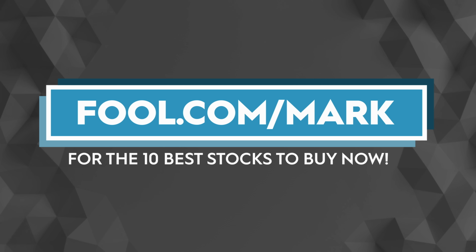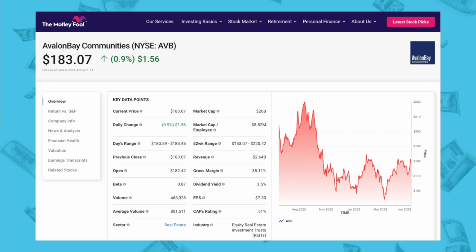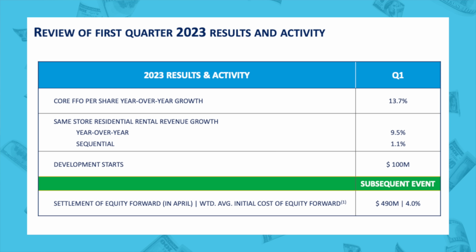All right, now let's begin with the first REIT on our list, which is Avalon Bay Communities, stock ticker AVB. Avalon Bay is one of the 2 largest apartment REITs in the market today and the 16th largest REIT overall. The company has a market cap of $26 billion, and over the past 12 months, the stock is down 9%, but year to date, it is up 13%. In Q1, the company reported nearly 14% core FFO per share growth and same-store rental revenue growth of 9.5%.